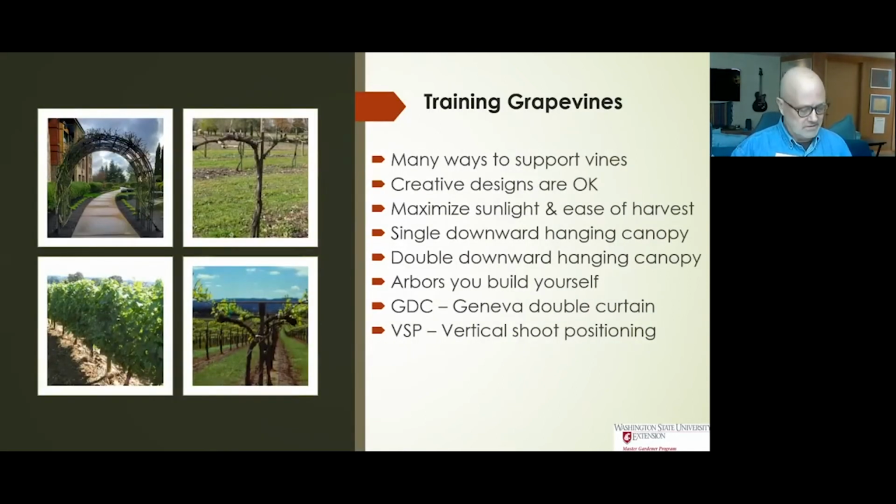You might think of training your grapevines as like training a dog. Your pruning is your grooming, and your training is having your vine, having your dog, react the same way and have a consistent behavior. So here's some ideas. There are many ways to do this. In the upper right is a single downward hanging canopy. So again, remember we talked about the vertical shoot positioning. Well, this is downward hanging. Those vines just hang off of that wire.